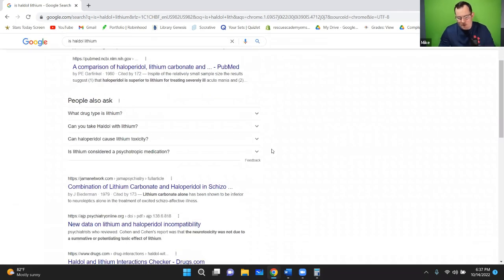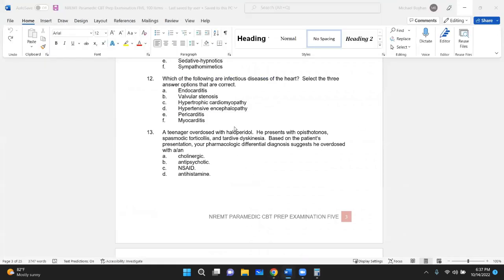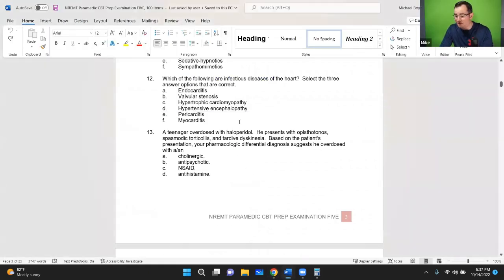Okay. So it doesn't sound like it is. I had read somewhere that they were some sort of combination. That's why I asked. Yeah, it might actually have portions of lithium in it. But anyway, we know that this is an antipsychotic, right? This patient presents with some weird words. Opisthotonus, or whatever you would say that. Spasmodic torticollis. With these type of questions, they're trying to test your knowledge of medical terminology.